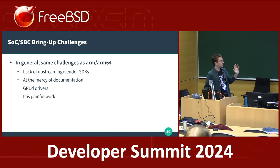In general, if you're trying to bring up FreeBSD on a new single board computer, such as the ones I listed, like any of the upcoming ones, you're going to face some challenges. And for RISC-V, they're no different than the existing embedded boards we have for ARM and ARM64. So you're at the mercy of the vendor for how much they're willing to push upstream. In the best case scenario, they upstream support for their hardware to Linux. They upstream it to U-Boot, which we rely on heavily.